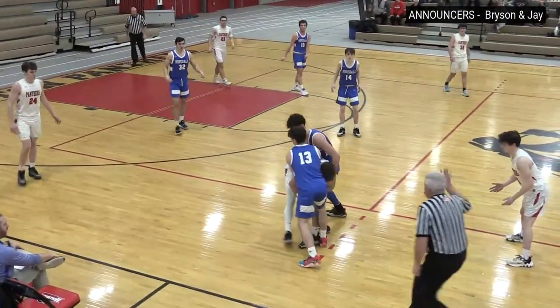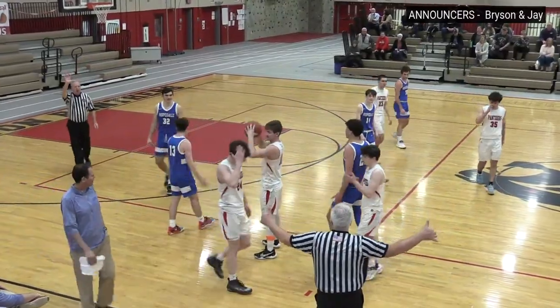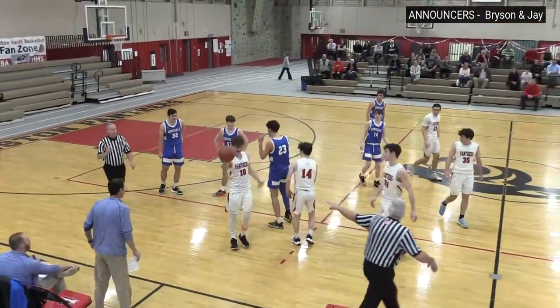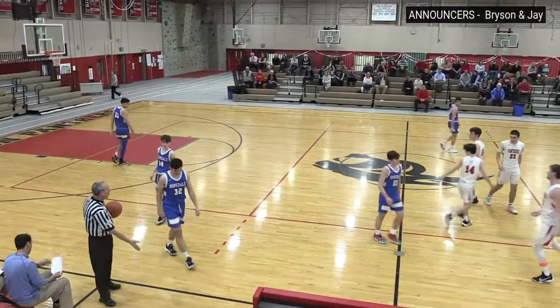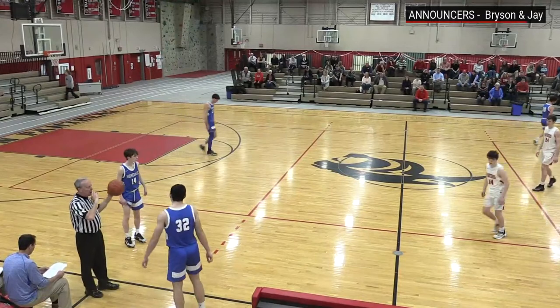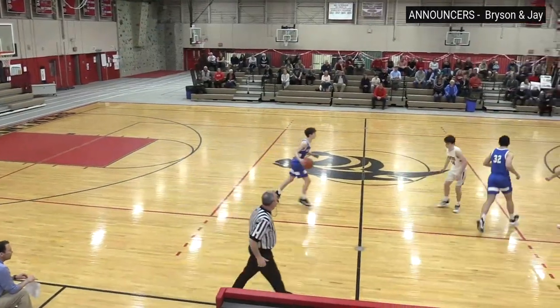Alston's got 15 seconds to work with. OZ gets in it with depth. That'll be a jump ball and a jump leg. Looks like his leg is caught in there. So Hopedale will get it with 12 seconds and a two-point lead over Holliston.